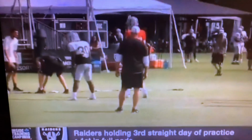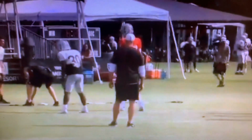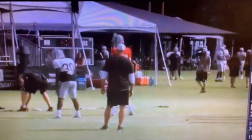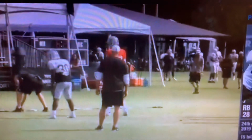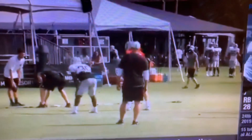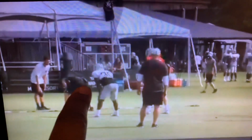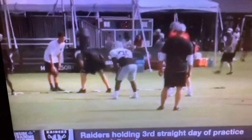I want you to see this Raiders halfback, and I want you to watch what happens, not just with this Raiders halfback, but with others. This is with Nathan Peterman at quarterback. But take a look. First, it's a shotgun because the center is here, okay? The quarterback is here in front of this position coach. Watch what happens. There's the snap.